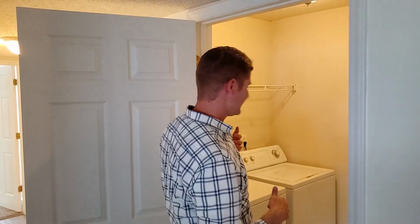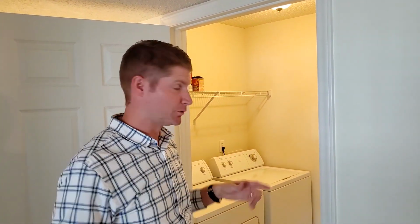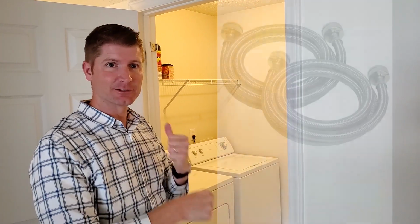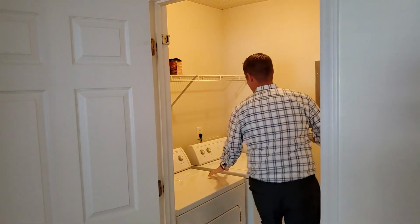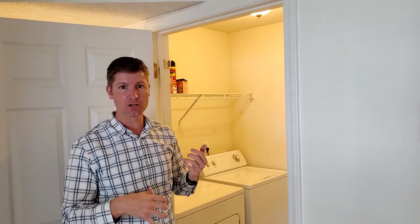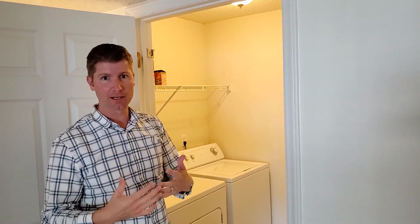All right, so another area, because you now have water, that you've got to watch for: the laundry room, washer and dryer area. The tip I will tell you here: spend a little extra money and get the stainless steel braided washer and dryer connections. If you have them. This unit's not sure. They've got the old plastic ones here. We probably need to look at getting those replaced. Go with the stainless steel. They last a whole lot longer, and you don't have to worry about them breaking apart like the plastic ones will.